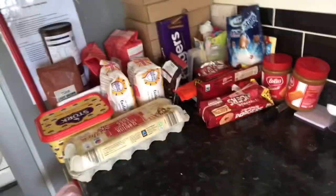And this corner just looks great. So I'm going to take a photo of this and put it on my Instagram. As you can see, that just looks amazing.